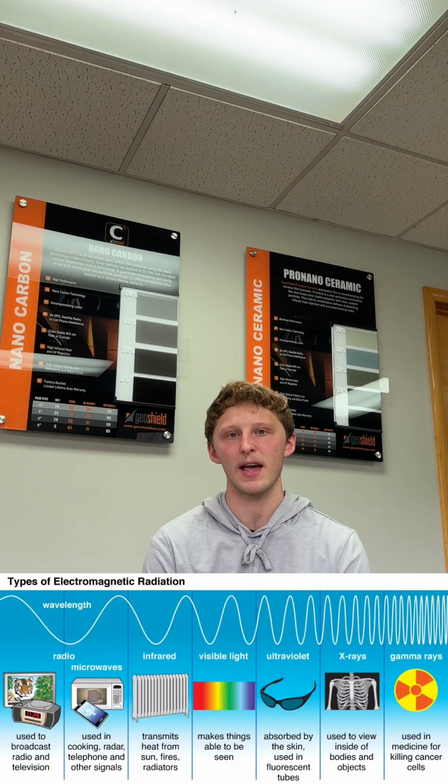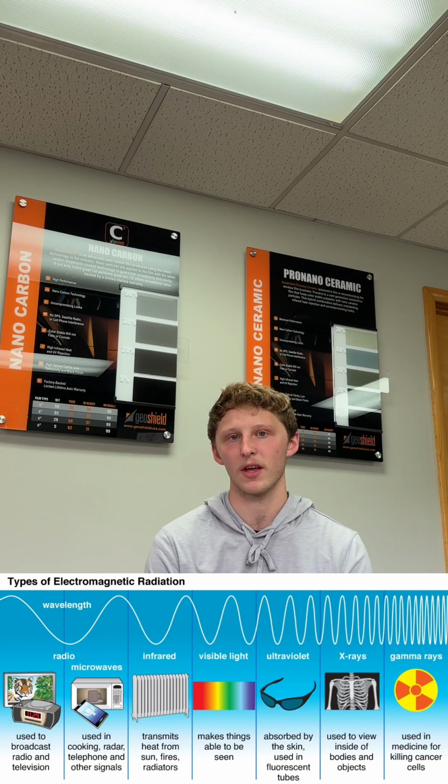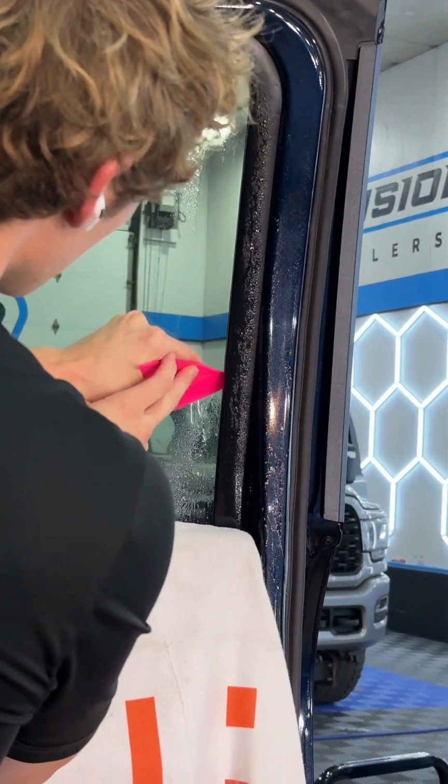Now, before we go any further, I want to give you guys some context as to the difference of UV rays as well as infrared rays. So UV rays are ultraviolet rays. That's what's going to dry out and potentially crack the leather, the dashboard, the plastics, the rubber seals on the interior of the vehicle. IR, on the other hand, stands for infrared. This is going to be the actual heat that you feel on the side of your arm, the side of your face, that comes through the window from the sun.